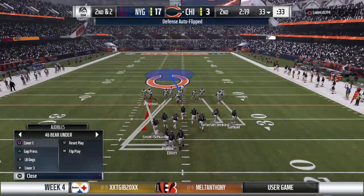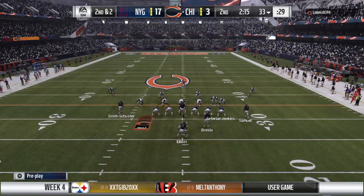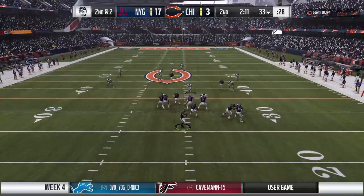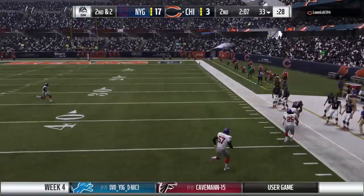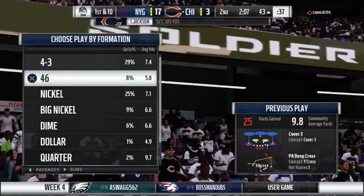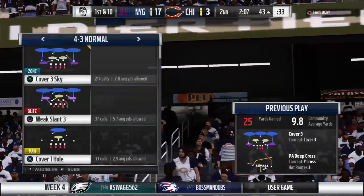Here's a 2nd and 2 now from the 33. Lucky 56. Lucky 56. On 2nd down, here's Jackson. And he gets this to the other side of midfield across the 45 before going out. A really nice gain of 25 yards.